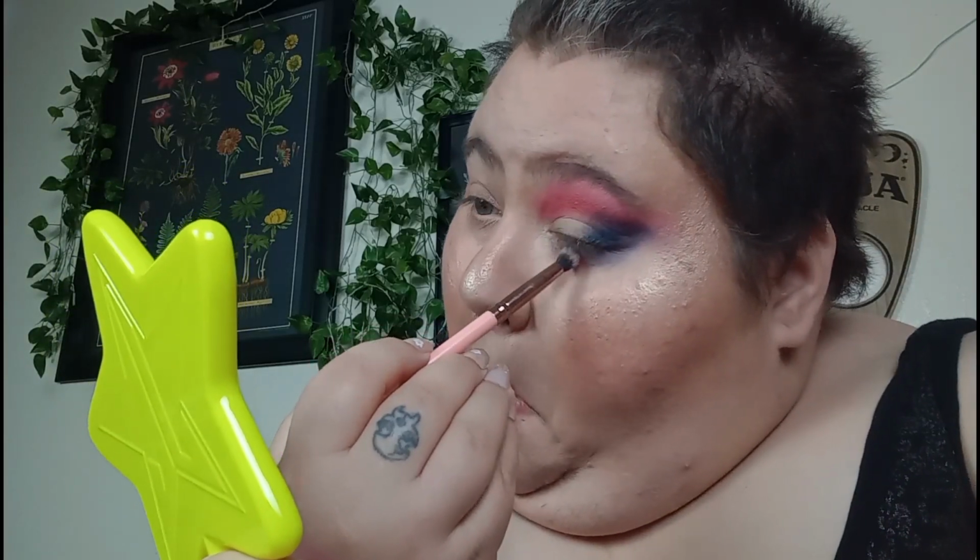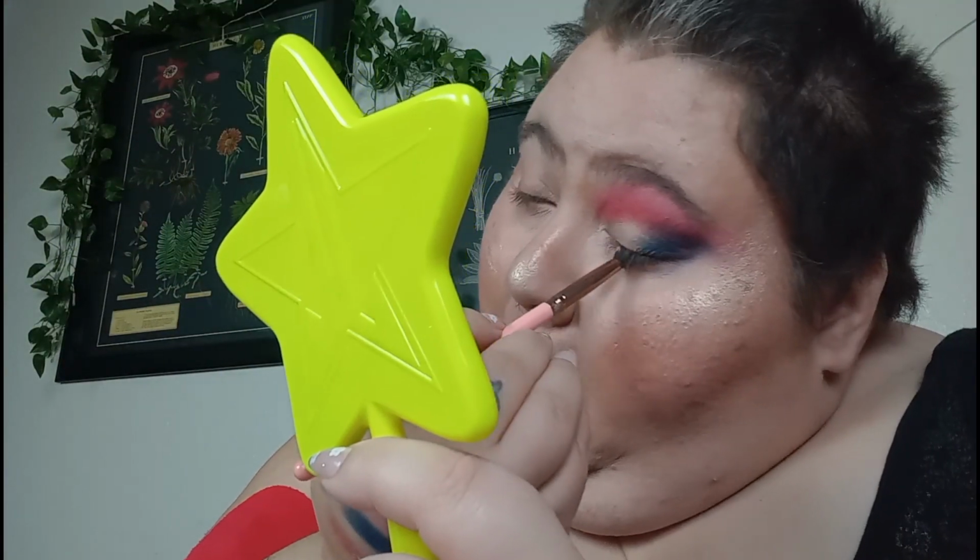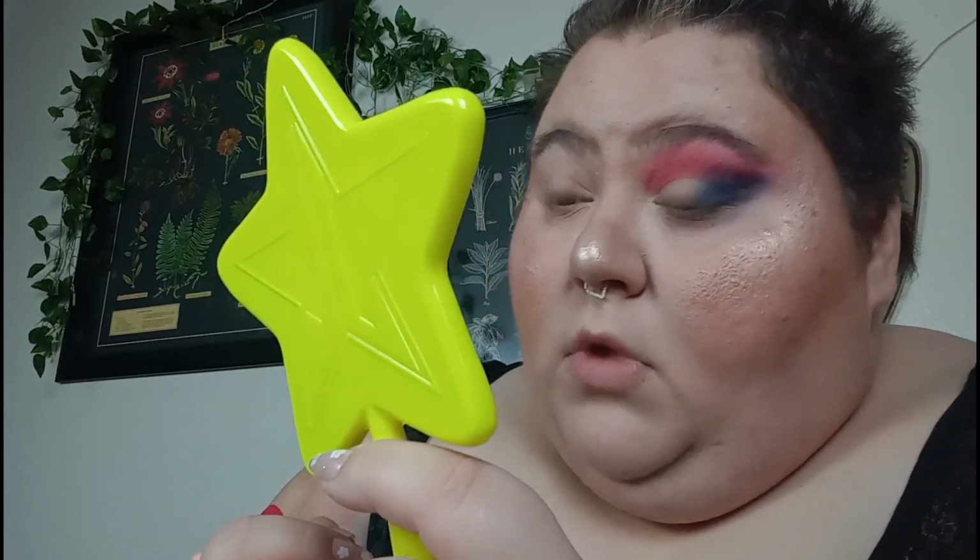Now we're gonna take a slightly different brush. So this was this gold. I'm gonna put this one here. I just don't love a shimmery lower lash line. I feel like it accentuates the things that I don't want to accentuate.